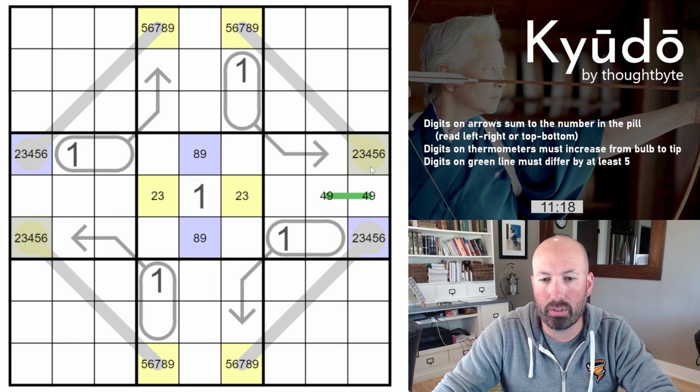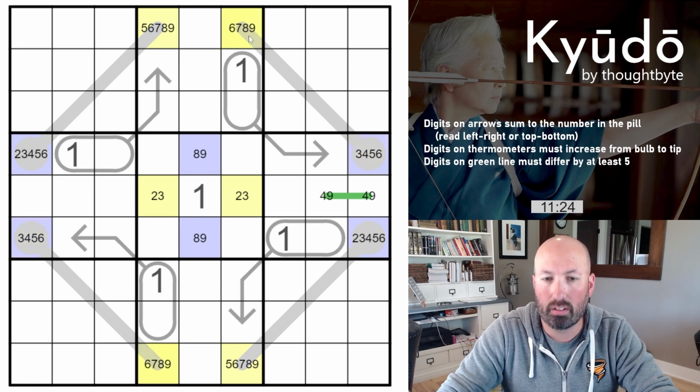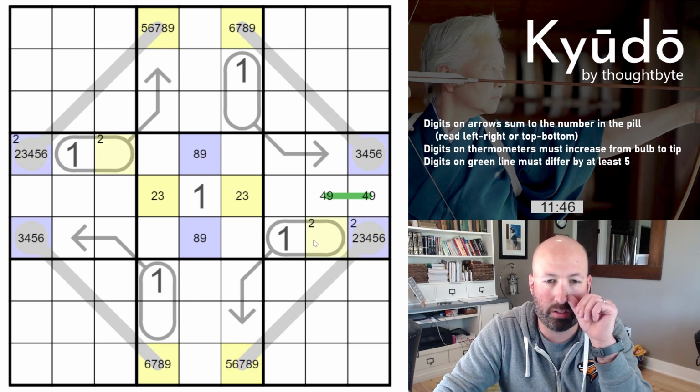So these can't both be 2s, and if either one of them is a 2, the other one has to be a 2. So these cannot be 2s, these cannot be 5s. And so now we know the 2s are up. So there's a 2 in one of those and a 2 in one of these. And I think, yeah, again, you can't put a 2 on both thermometer bulbs because it would be fine here, but you're going to force 5s up here. So we can only have a 2 on one of those. So one of these has to be a 2.